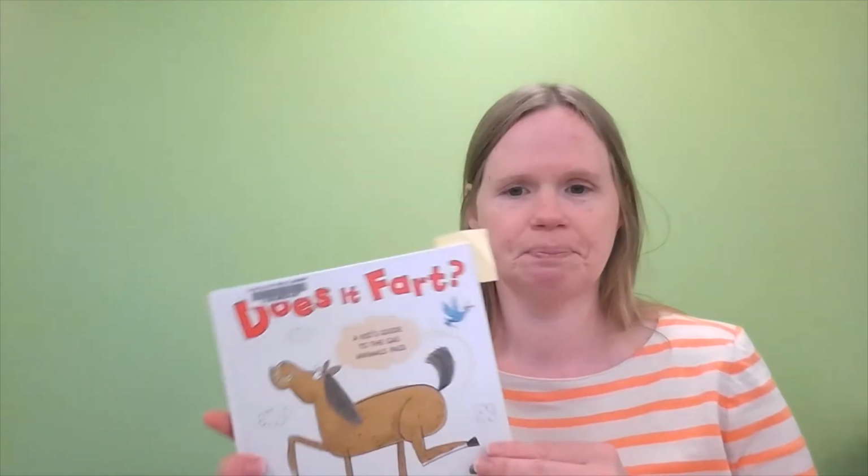And this one is called Does It Fart? A Kid's Guide to the Gas Animals Pass. This one's pretty self-explanatory. This amazing book will talk you through different animals and tell you whether or not, yes, they fart. So I will read you one example from this.